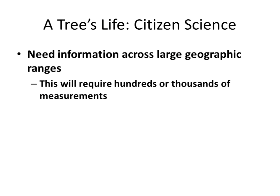So teaching about the importance of trees and the benefits they provide, but then also allowing us to learn by getting additional data sets that citizens help collect. And so now I'll talk about this project, A Tree's Life.